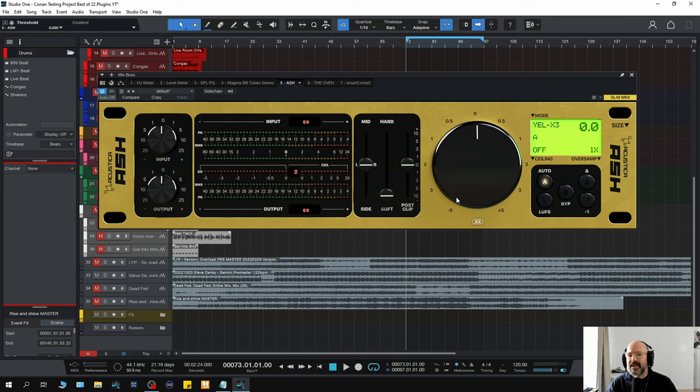But it does enable you to really get some level on your masters, really push the RMS level. I tend to go for RMS levels rather than LUFS, to be honest with you. And this particular plugin is really, really good for that.